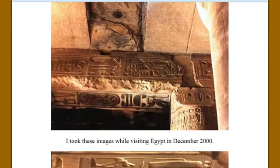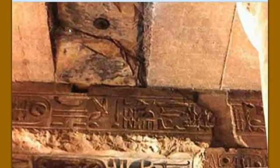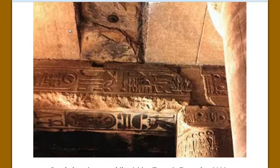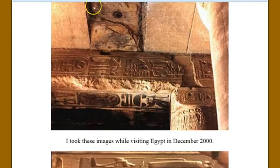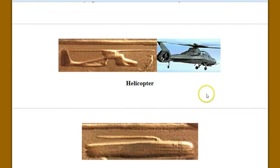Now, here's a picture of a distant shot of the close-up we were just looking at. We were looking at this section right here. And let me enlarge that for you. You can see right there. Here's another close-up picture of the seemingly ancient depictions of aircraft. And here are some side-by-side comparisons.